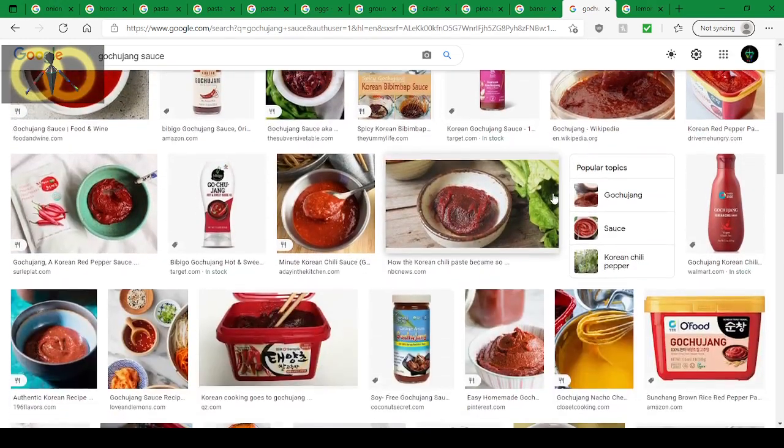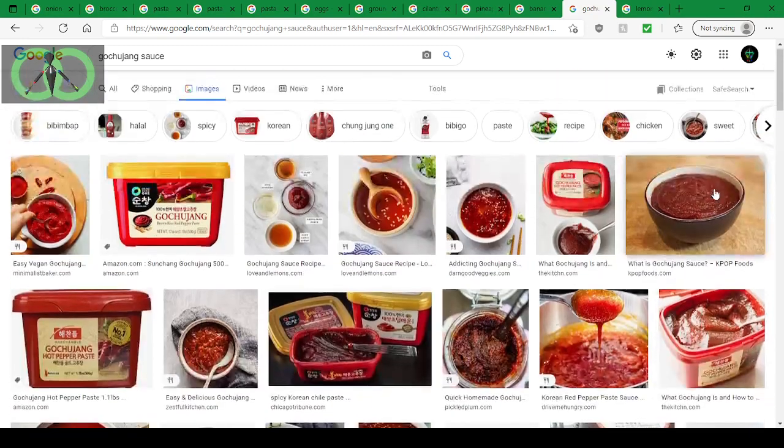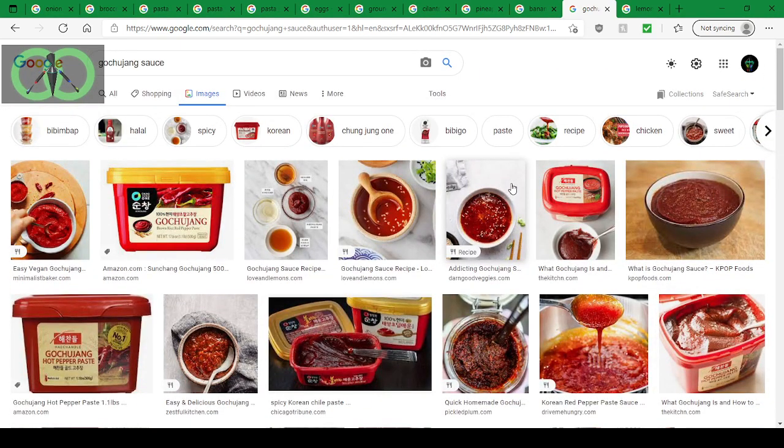Some come in a little squeeze bottle. I get the squeeze bottle one. But it is very spicy and very sweet, in the way that, say, buffalo sauce is also spicy and has a different kind of flavored sweetness. That's also a counter to this.